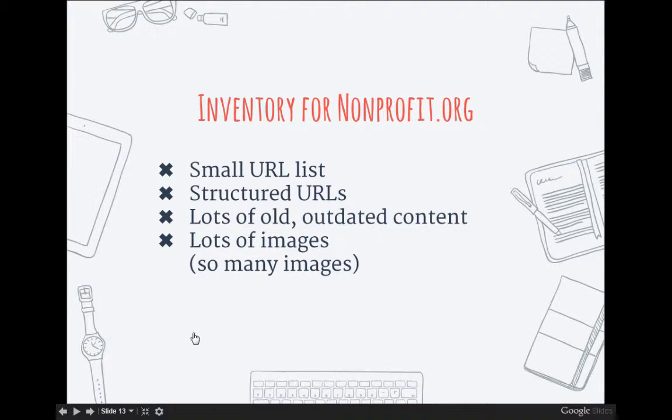The reverse of that is that you might have a small site, or a nonprofit type group or a small government entity that has a small URL list. You might even get lucky enough that they are pretty structured URLs, but you're still going to discover things that you didn't know in this inventory process. A lot of 404s might indicate that your content is old and hasn't been updated in a while. You might also find different types of images or other documents that you didn't expect to be there.